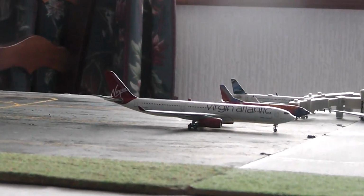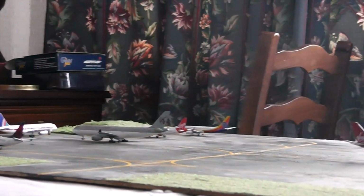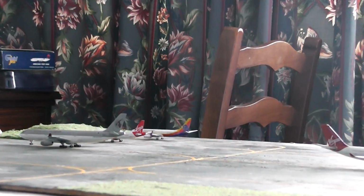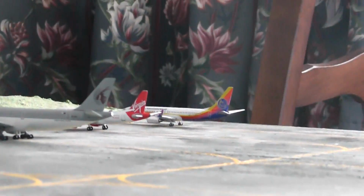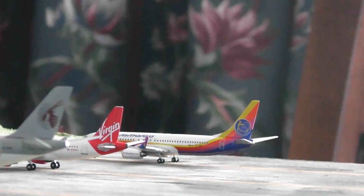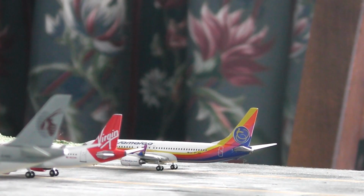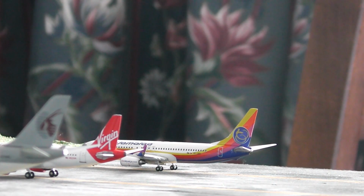And across to the second lot of stands, and I'm going to work back forward. So furthest back, let me just get the camera to focus. We have a Caribbean airline, Air Jamaica, operated of course by Caribbean Airlines 737-800, and that will be flying back to Kingston, Jamaica.